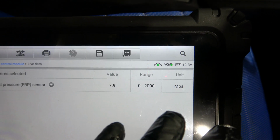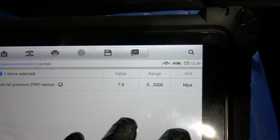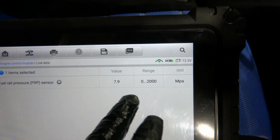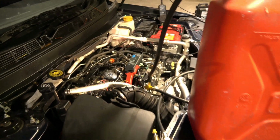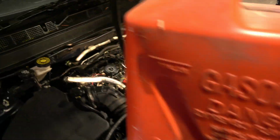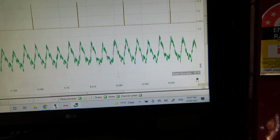It wasn't showing me injection pulse. It was showing me some weird waveform. I don't know what that was, but it wasn't giving me what I wanted. But after I put it down to 7.9 megapascal and then cranked the engine, now the engine computer is giving the signal to turn on that injector. Now I'm not going to do it again because it was pretty difficult to set all this up. So I've already captured my data up on the screen, and I'll just explain to you what I'm doing right here.